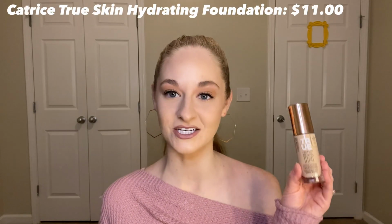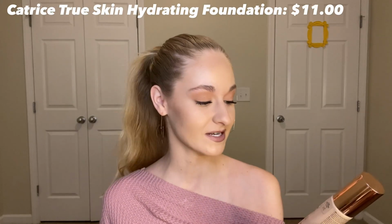So another foundation that came out in 2021 was this Catrice True Skin Hydrating Foundation. This is supposed to be long wearing and it's obviously hydrating. It's got hyaluronic acid in it. I tried this in a video last year and really loved it. Also love the packaging. Like, I'm a rose gold sucker.